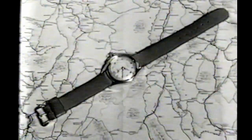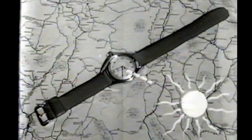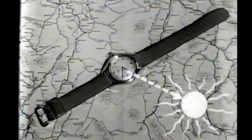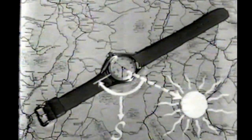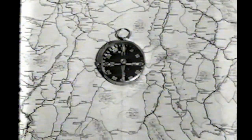A knowledge of direction often helps you get where you are going. Did you know that you can use your watch as a compass if the sun is shining? Point the hour hand directly at the sun. Midway between the hour hand and 12 o'clock is approximately south. That's all there is to it. However, you'll find it pays to have a compass if you do a great deal of traveling in open country.